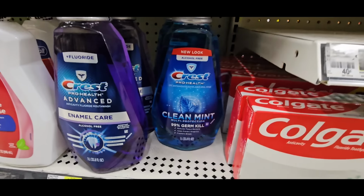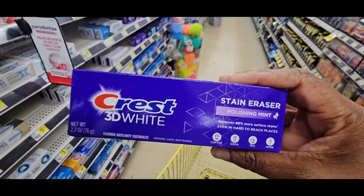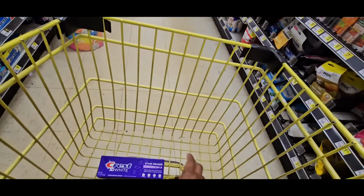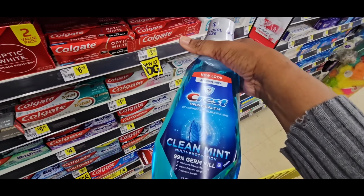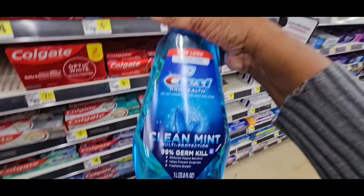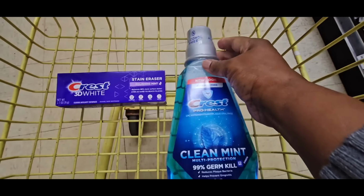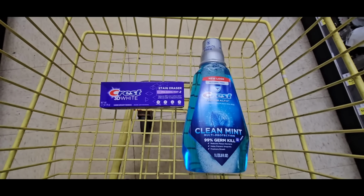So let's go over the deal. Pick one Crest 2.7 ounce 3D white toothpaste up for $3. You're going to use that $2 off coupon that attaches to this. Then you're going to go and pick up this Crest Clean Mint Pro Health at 1 liter at $5. I'm going to take $3 off of this, so this is going to be $2. So for the Crest toothpaste and the Crest mouthwash, you're going to pay $3 all together for that deal, okay?